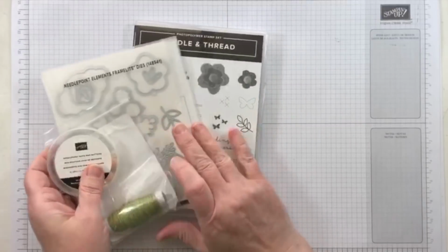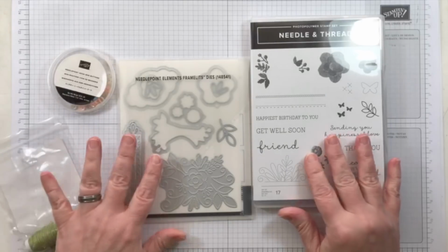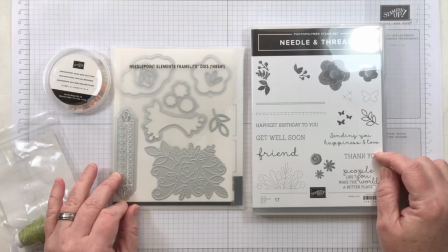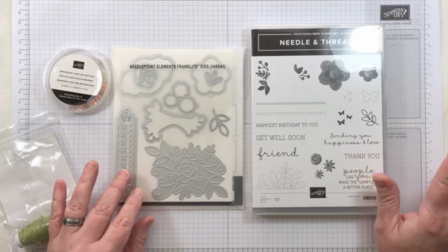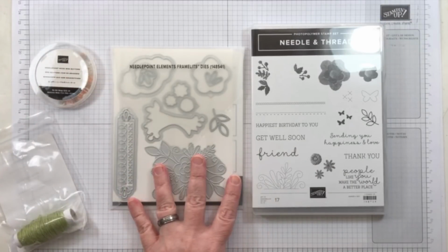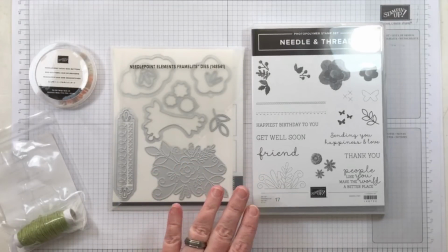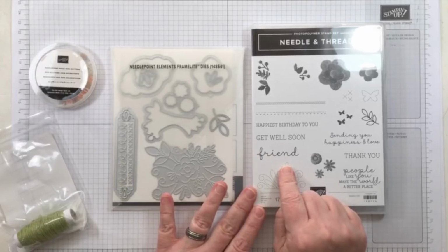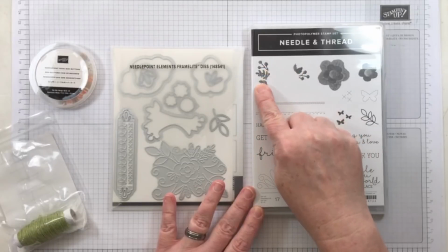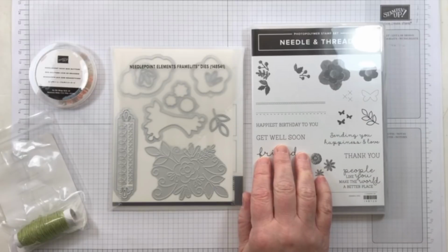Now I want to show you the needle and thread bundle. And there are some things that kind of go along with this as well. This is a really fun looking stamp set. And if you have anybody in your life that is a stitcher, whether it be needlepoint or crochet, then they're really going to appreciate all of the thought that is put into this really unique look. And I can already tell you that I'm going to be using my Stampin' Write markers to get some isolated colors on some of these items because they are absolutely gorgeous.